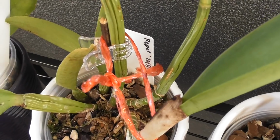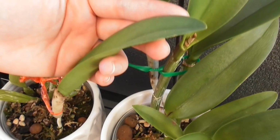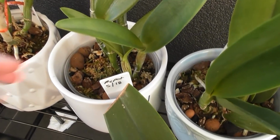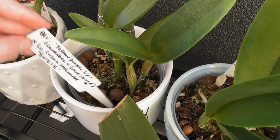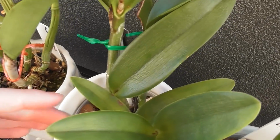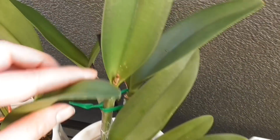Here is a no ID Cattleya. Here's its latest growth, which did not bloom. This is, yeah, a complex hybrid, shall we say, which also did not bloom from its latest growth back here.